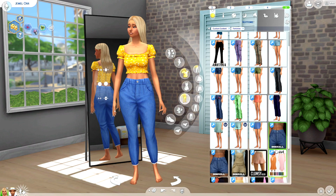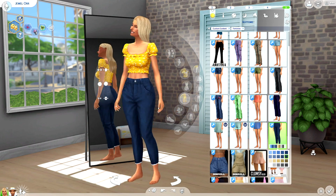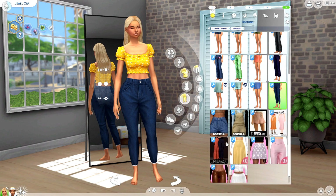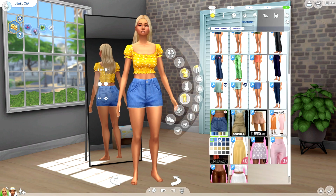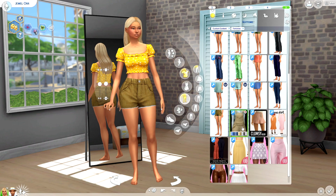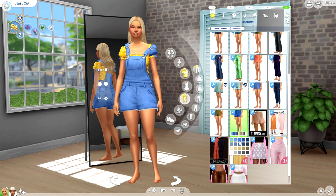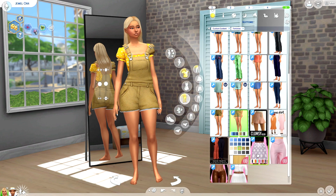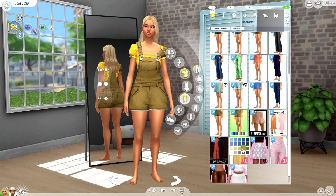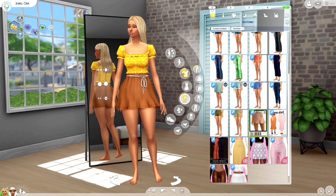We also have another pair of denim jeans here. These ones are kind of different because they seem like they balloon out towards the thigh and cup in once you get towards the ankle, so those are interesting. We also have a pair of shorts here and a set of overalls. Obviously, there is some clippage happening with the shirt because I don't think they're supposed to go together, but that's just the general idea. So you can literally put any top that you want under there, which I thought was kind of cool.